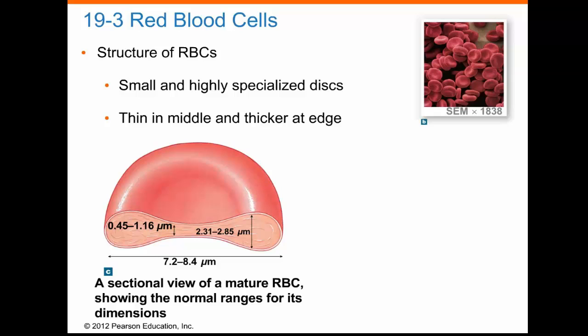So the structure of the red blood cells: they're tiny and highly specialized discs. They're thin in the middle and thicker at the edge. This allows them to bend to get through very small capillaries. Here in the top right hand corner you can see an actual photograph of red blood cells, and then you've got the drawing of the size of them.